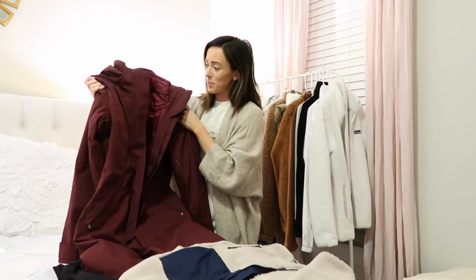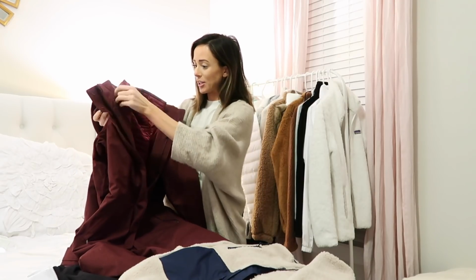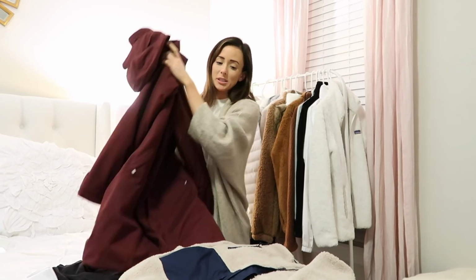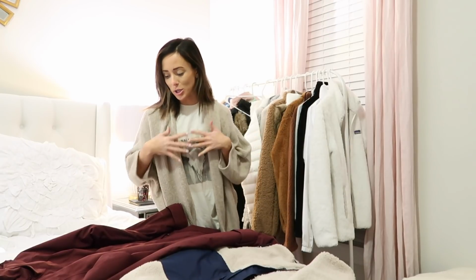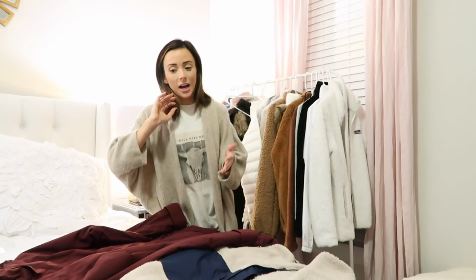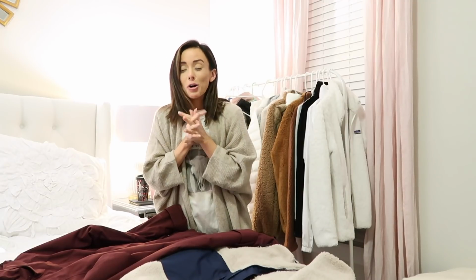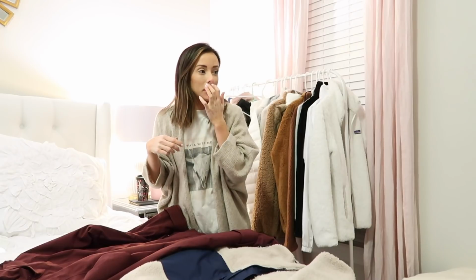This is a really good Patagonia coat, and I love it because it has multiple layers inside, so it can be worn multiple ways. So this will be a great one to sell. I don't use this one that often, and I just don't really feel like I'm going to use it a ton in London. I love to ski, and actually on my bucket list is to ski in the Alps. So I'm definitely going to keep some ski gear. I don't know that I'm going to send that over with me anytime soon.